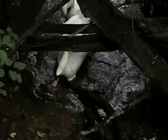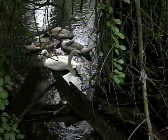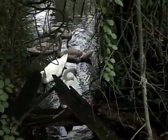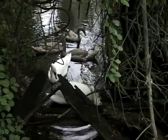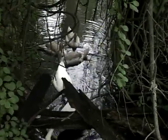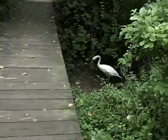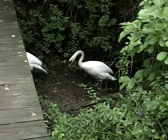At first, I thought they had trouble getting under this pile of wood. But then I realized they were intimidated by me standing right on top of them. So what I did, I moved off to the side, and they did their own make way for ducklings, swan style.